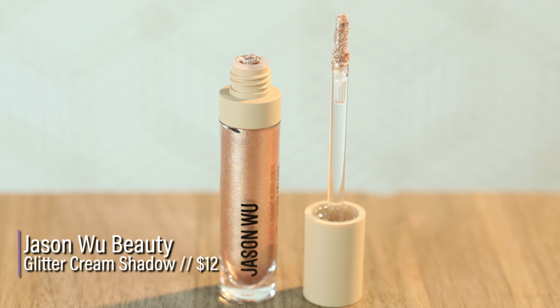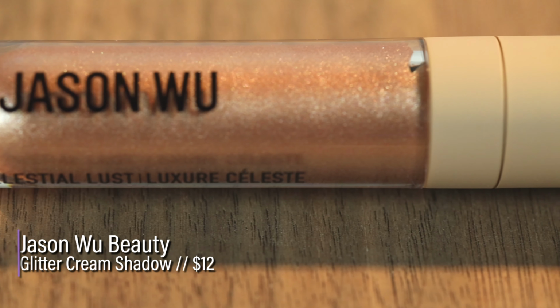I apply the Jason Wu Celestial Lust Liquid Shadow in the shade Jane Doe. I apply this all over the lid, and then I take this shade or one of these glitter toppers and apply it all over. It is the prettiest combination ever. I'm wearing it on my eyes today. I freaking love this combo. It is what I go to every single time I do my eyeshadow.